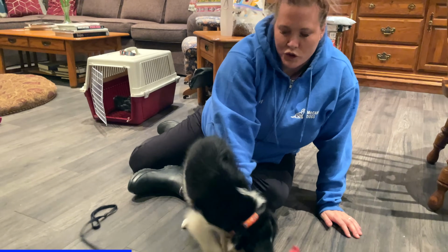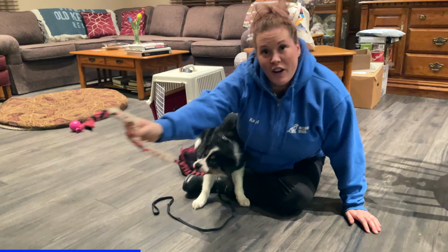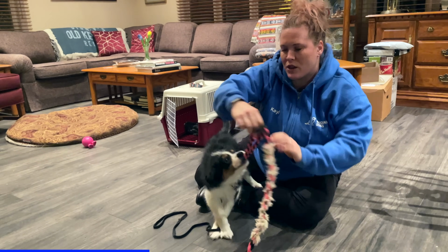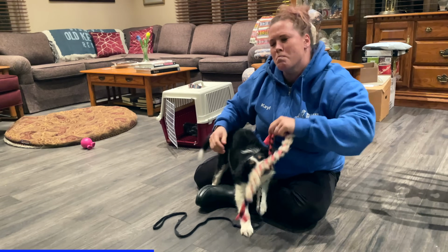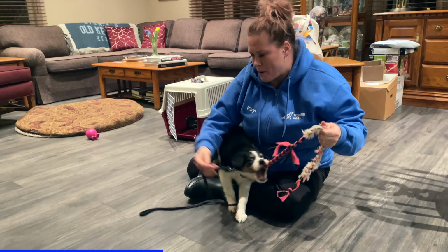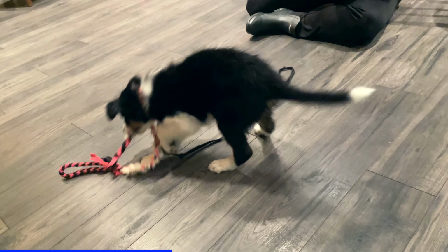Now this natural retrieve that she's doing, it will 100% disappear in a few days if I don't keep amplifying it. A lot of puppies initially will come back really easily with you, and then eventually they'll start to figure out, I wonder if I can take this toy and do my own thing with it. So keep your puppy on a line so you can make sure you teach them each time they play with a toy, they need to bring it back.